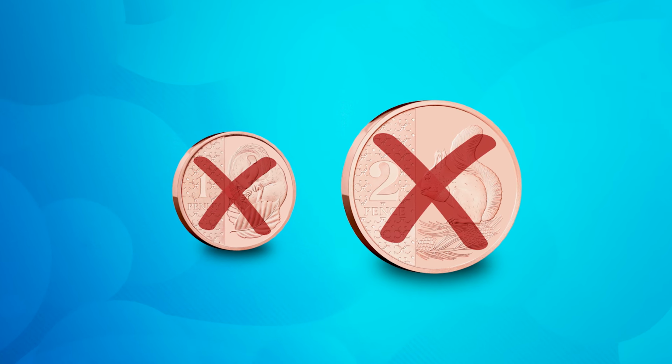Yeah, especially with the news that no new 1p or 2p coins were ordered this year. So that likely means that those aren't going to go into circulation. So bad news for the dormouse and the red squirrel. I know, because they're some of the favourite ones, aren't they?